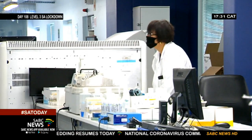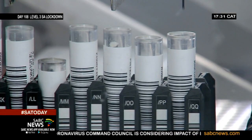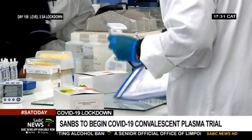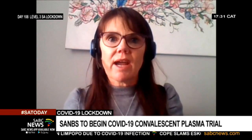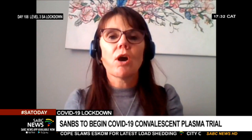Plasma has been around for many, many years, and it was used back in the Spanish flu, in fact, and again more recently with SARS-1 and MERS, which are also both coronaviruses. So convalescent plasma is actually the plasma that has been collected from somebody who has recovered from an illness. So for COVID-19, convalescent plasma is the plasma that's collected from somebody who has recently had COVID. They have developed antibodies while they've been ill to fight the virus. Those antibodies sit in the plasma component of the blood.